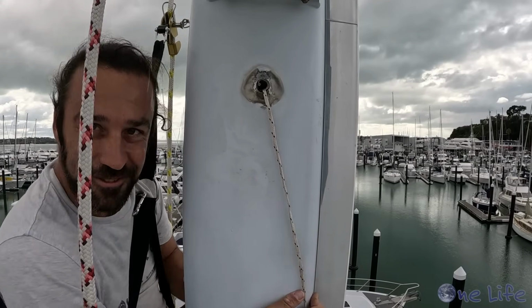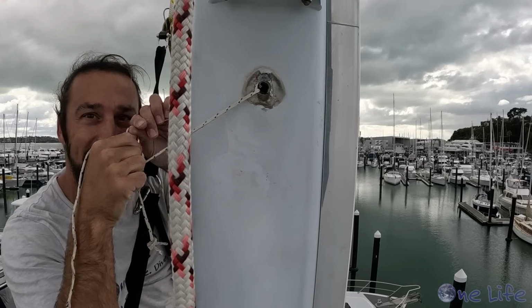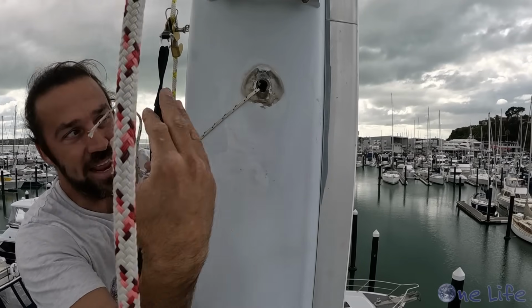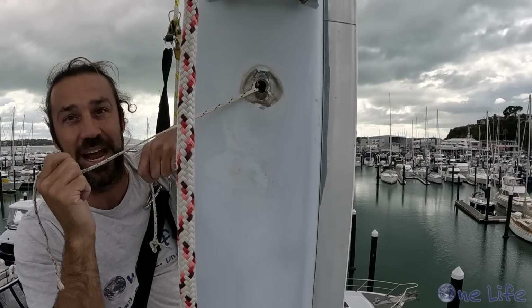One little trick the guys at the rigging shop taught me is when you pull those through, you want to chase a line with it. That way, any halyards behind it or in front of it stay in the right spot, and this line will keep them separated.